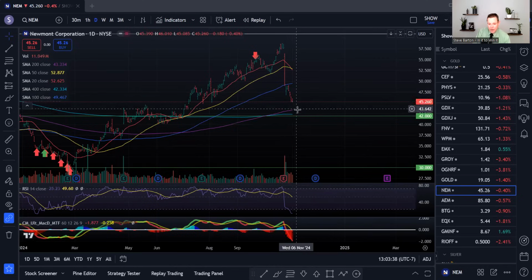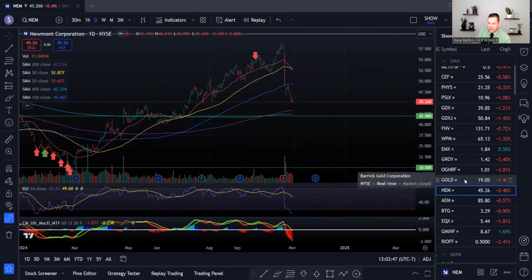I may entertain one, actually, if it gets down here to the 200 moving average and we see rising volume. I think that would be a pretty no-brainer, but we'll see what it looks like when it gets there.